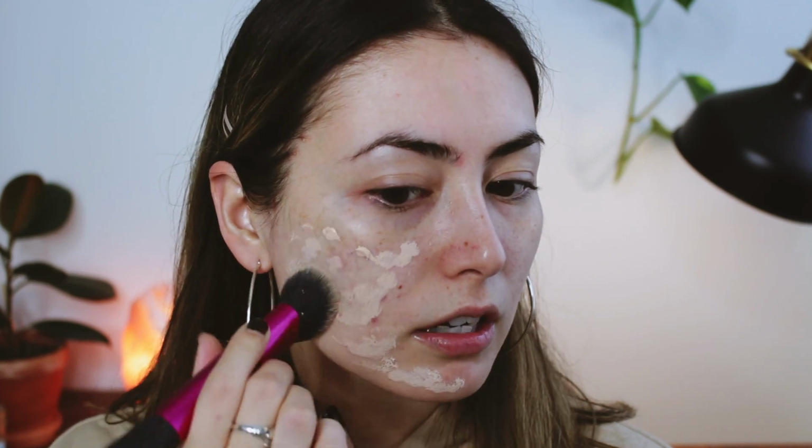I'm going to be applying this one with a brush, my Real Techniques sculpting brush. It is a squeezy tube with a pump. Don't like this packaging. I like squeezy tubes, but I don't like it when they have a pump. It just doesn't make sense to me. I wish it was just like the little nozzle at the end. So we are going to start by just applying this on this side of my face.